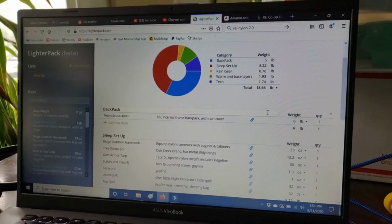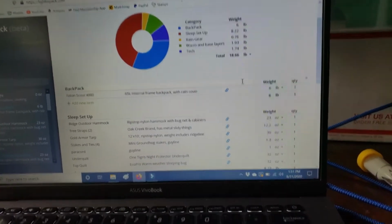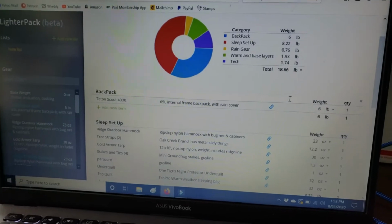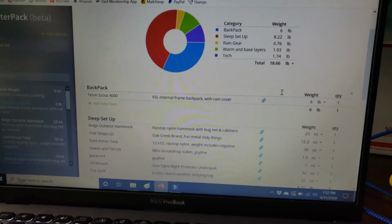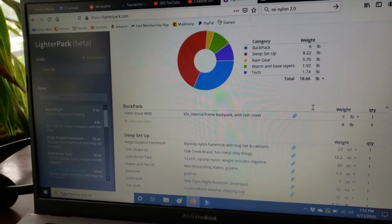Okay, I'll stop. So I am using this website called Lighter Pack to break down my gear in something much more comprehensible than my scribbled-on index card. The weight distribution and proportions of my pack, so that hopefully I can really sit down and look at it and be like, okay, where can I shave off weight?